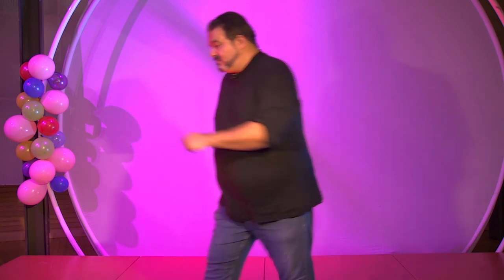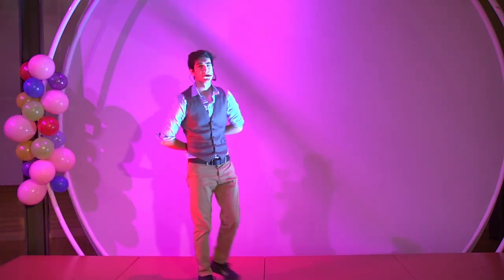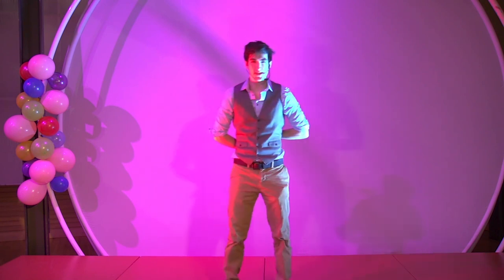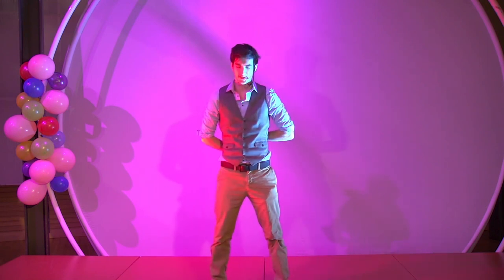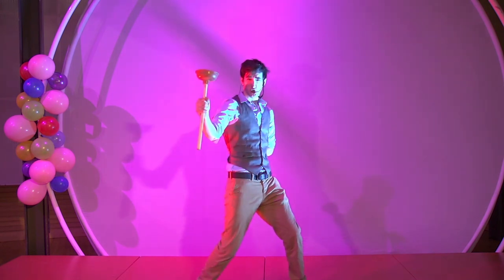We had some fun with juggling, some fun with magic. Let's see if Simon's practicing over there. Let's see if he's got something a little bit more than those nine ball juggles. Okay. So you saw balls in the air. I think we want to give it a step up to something a little bit more dangerous. And what is more dangerous than a plunger?